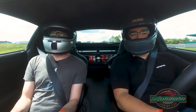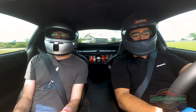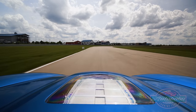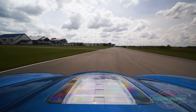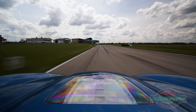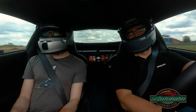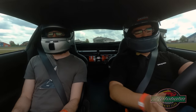There's a huge wow factor, we keep saying 1,000 horsepower, which is at the crank. There's a huge wow factor to how fast it is, but it's not really manageable. No, it is 0% manageable, right? Wheel is totally straight. This thing is insanely fast in a straight line.